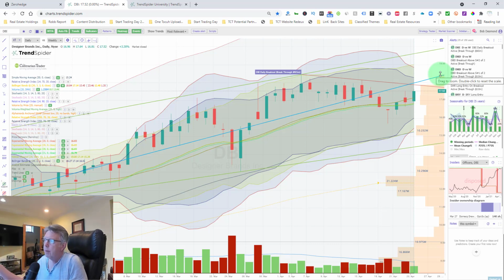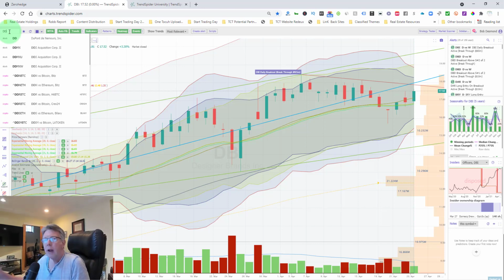Because when you hit that upper band, if you're swing trading this, that's when you get out or book some of your profits, right? You want to know when you hit resistance. So that's the game plan here. DBI, waiting for a breakout, Bollinger Band squeeze. Let's move on. Oh, and by the way, I don't have an earnings date for DBI. They may have already reported, or it simply hasn't been published yet. So check it out. Do your analysis.